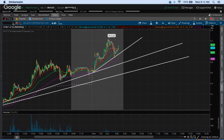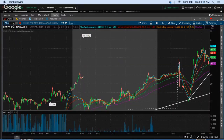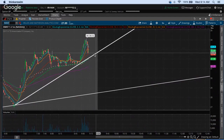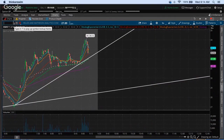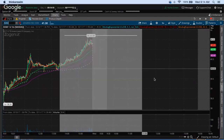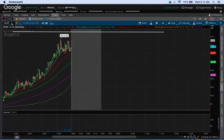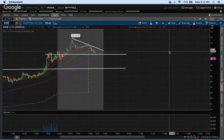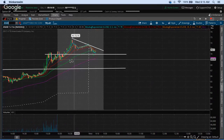And then what else do we have? We had HMNY. We just literally went over HMNY again. Yikes. So look, it's coming back down. It's got to hold this trend. So CLSN, HMNY, ZGNX, where you at? Where's ZGNX at? ZGNX still isn't moving, still on breakout level. ANAB, I'm literally going to watch this thing. It could be a short today. Again, we're just going to keep watch on it.